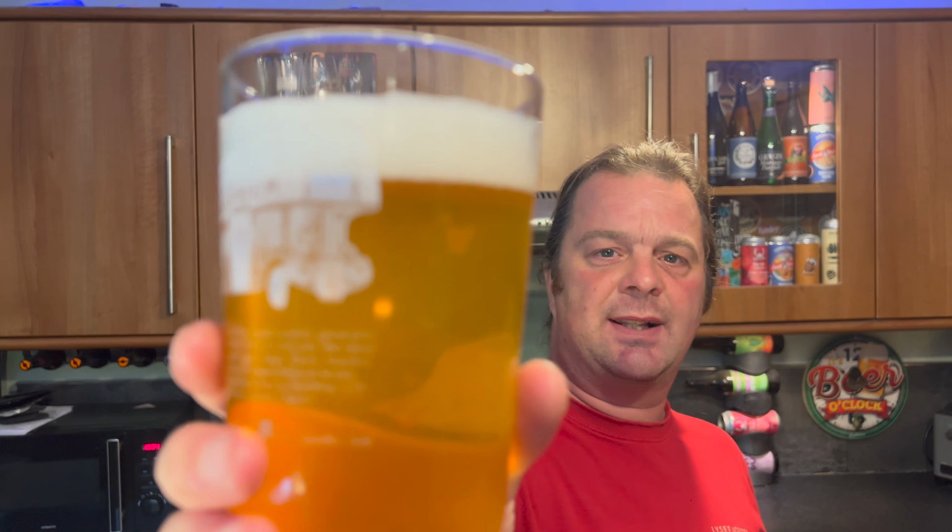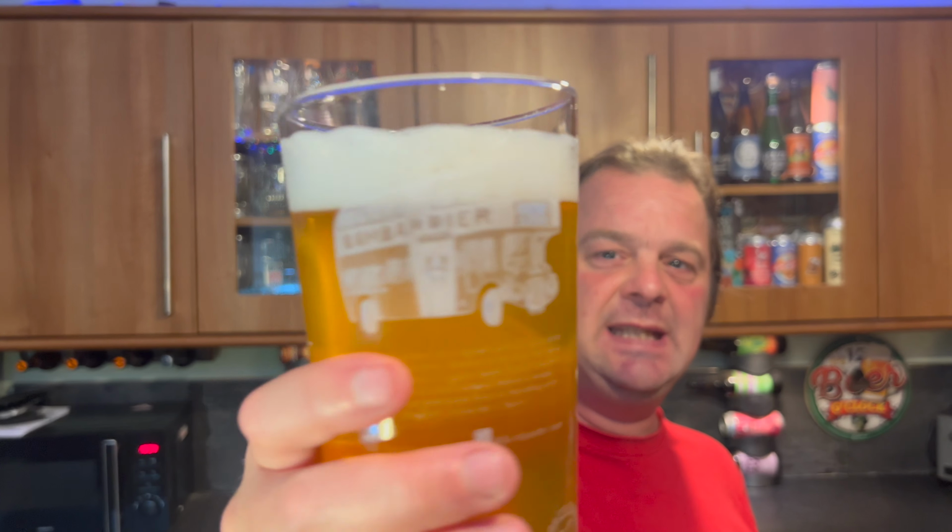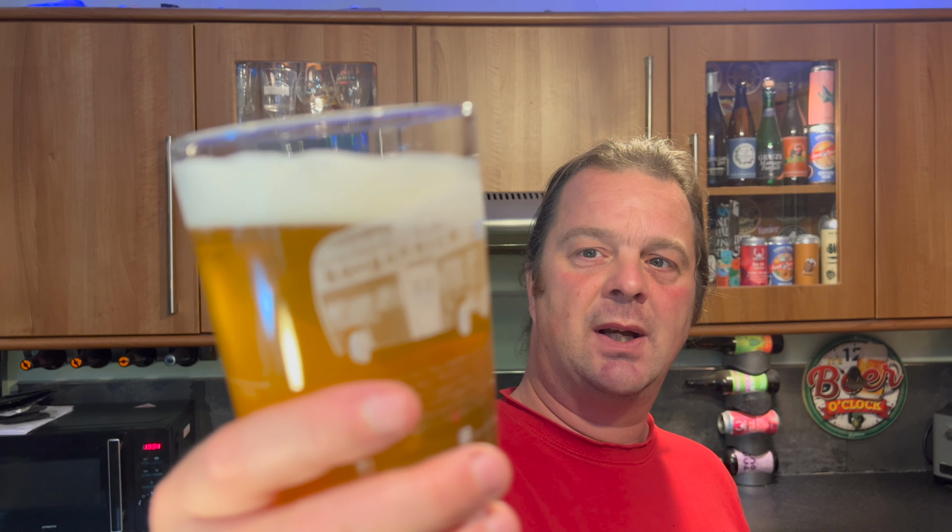So we got a one finger white head. It's a straw-ish, yellowish colour, with good levels of carbonation. Yes, looking very, very good.